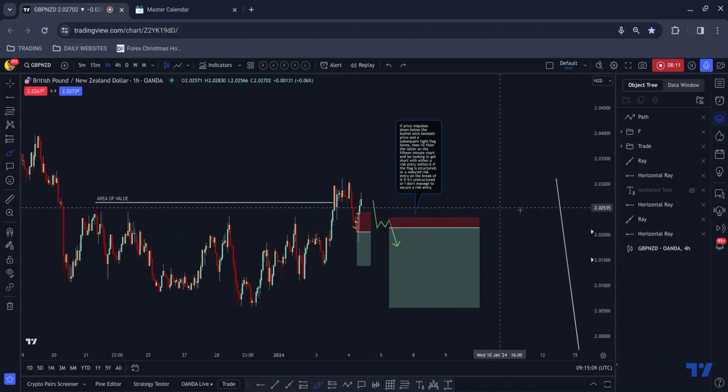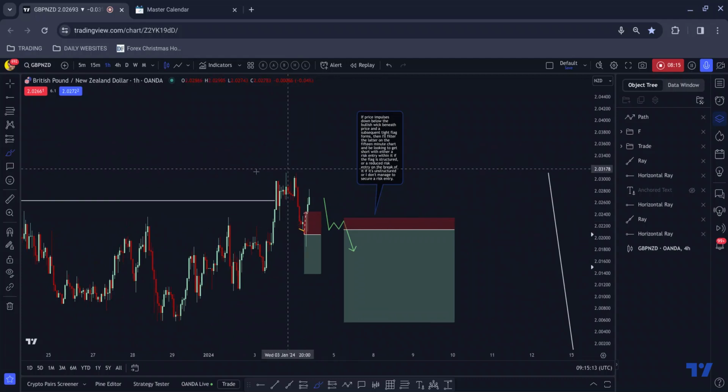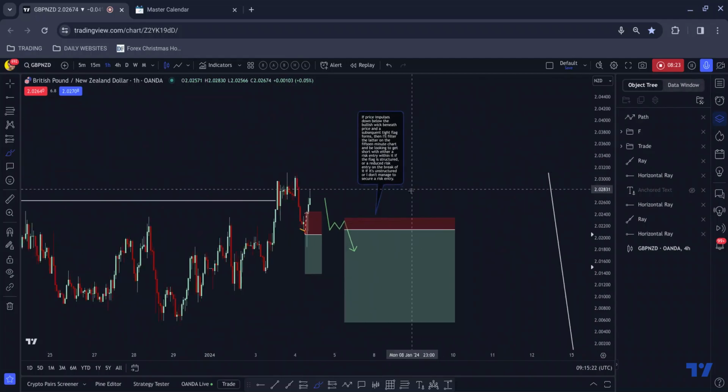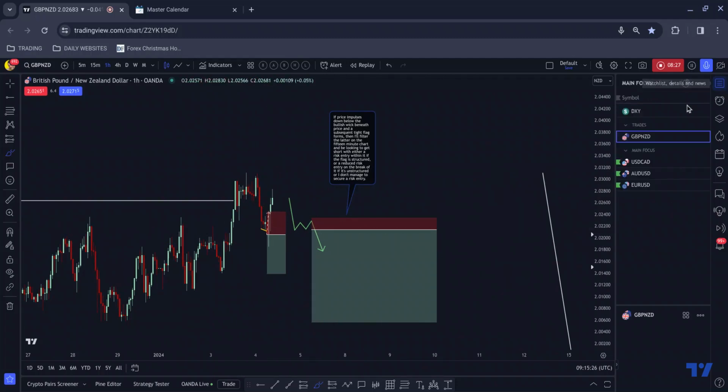I'm not going to FOMO in, which is where a lot of people go wrong. They take a good quality trade like this, they take a loss, and then they FOMO into the next position. I don't do that, because I'm a professional. I treat trading like a business. I wait for the market to show its hand rather than trying to guess what the market is doing. So that is pound Kiwi. That was the loss. I'm going to move on to the next pairs, because I've got a lot to get through.